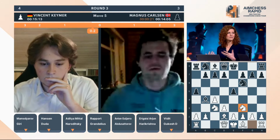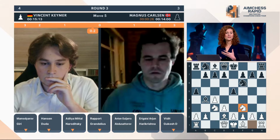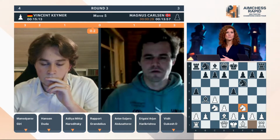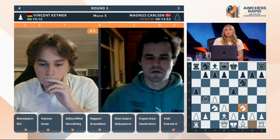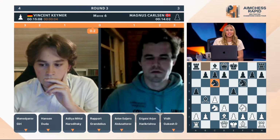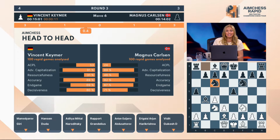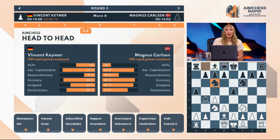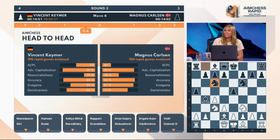Okay. But of course, as David referenced, they will be drawing on all the patterns that they learnt when they themselves are playing the Sicilian defence with the white pieces. And yeah, Magnus is the master in this, but I can tell you, Vincent Keymer is a master in advantage capitalization. Oh. I really want to bring up the Aimchess head-to-head stats between these two, because Magnus Carlsen, we know his numbers are really high in everything, but in advantage capitalization, Vincent Keymer has the highest number of any of the players in the tournament. So in the 100 last rapid games he has played, 91%.